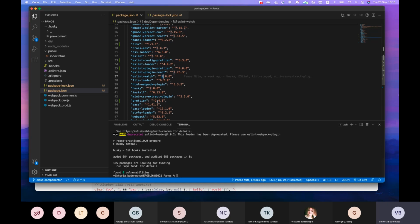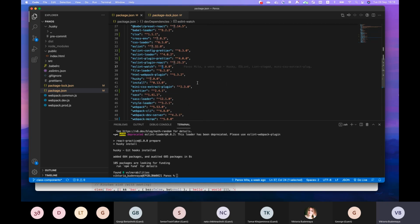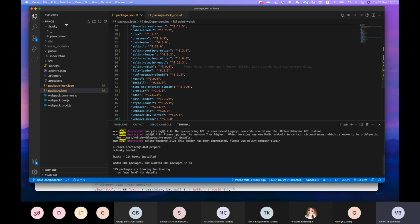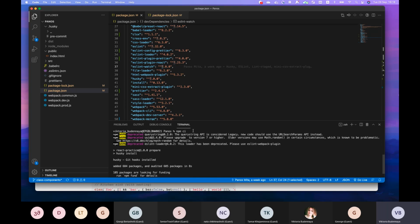So the rule of thumb: if you get someone's package and you want to reproduce everything as closely as you can, you just download their repository, the application folder with their app, and run npm ci.